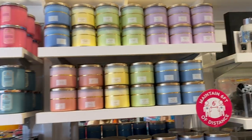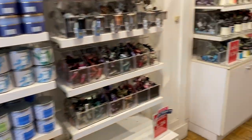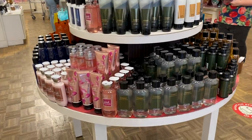They had some of the candles available here. I didn't pick up any candles because you know your girl already has too many candles. I don't need anything else. Just checking out to see if they had any new wallflowers or anything, but they didn't. They got that $4.99 Forest.